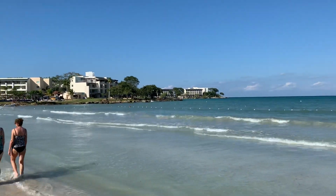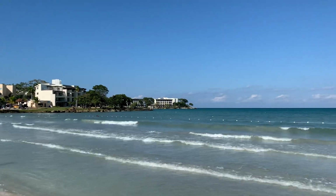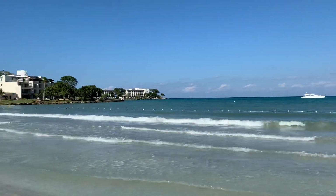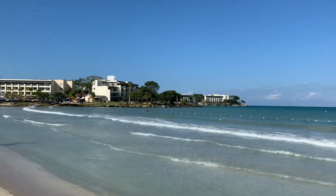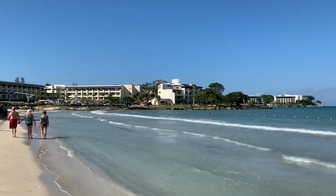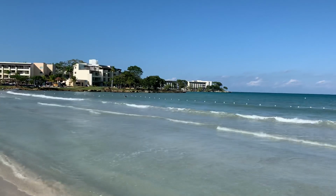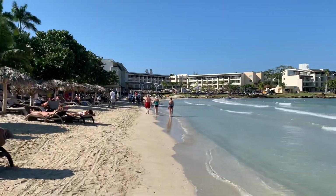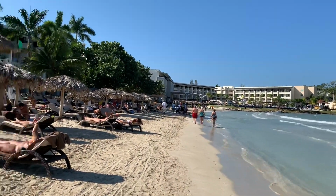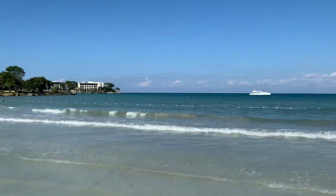I fully don't think the Hideaway is worth the extra money, but if you can't find a good deal or get an upgrade for free, then go for it. But unless you like hanging out by a pool or a swamp, I don't think the added features are worth it. Yeah, that covers it. That was a resort walkthrough of the Royalton.